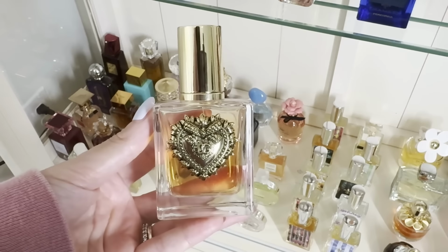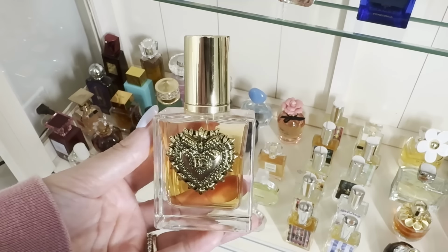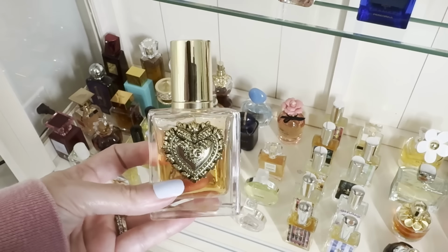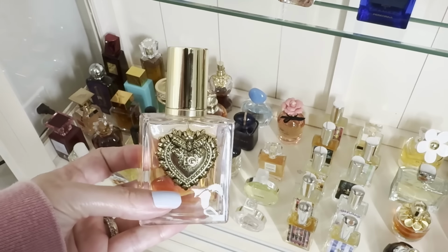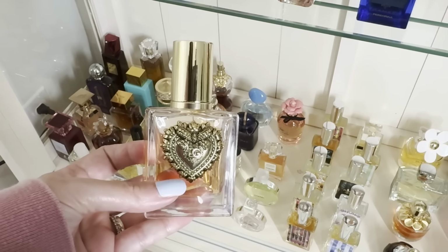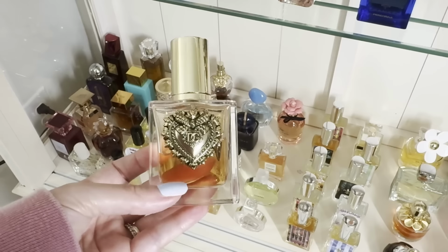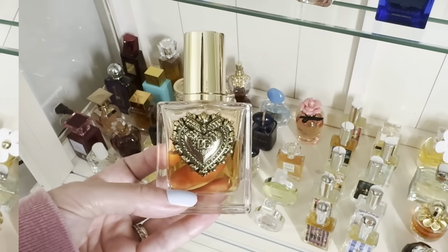Dolce & Gabbana Devotion. This one was super polarizing as well. Some people loved it. Some people hated it. I love it. I actually wore it yesterday and remembered how much I really do love it. It's very lemon, citrusy forward. It's not just lemon in the opening. There's lots of citruses. It almost smells like citrus candy to me. And I love the dry down. It has this creaminess to it. It has lots of vanilla.